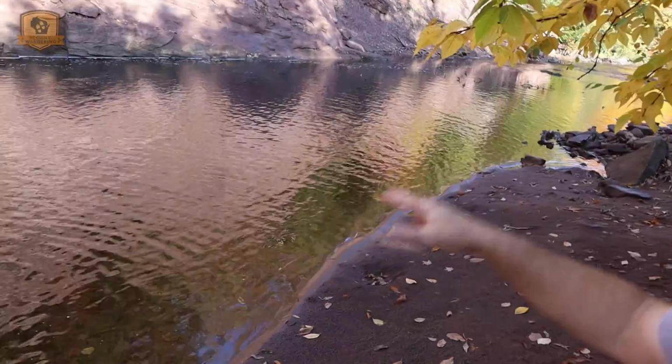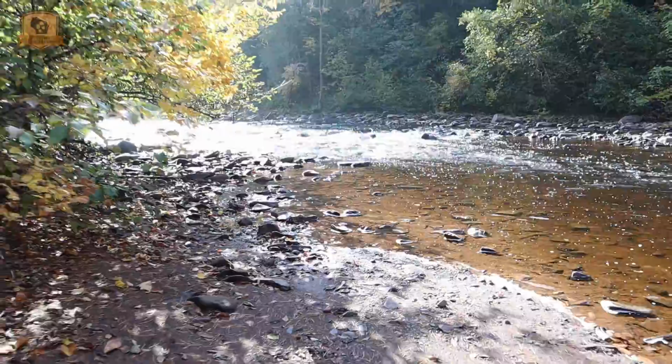One more thing down here before I head back up. There's a nice little beach here. This looks like a really nice place to just come and swim a little bit in a nice safe spot in the river. Little bit of rapid right there. But there's the beach.